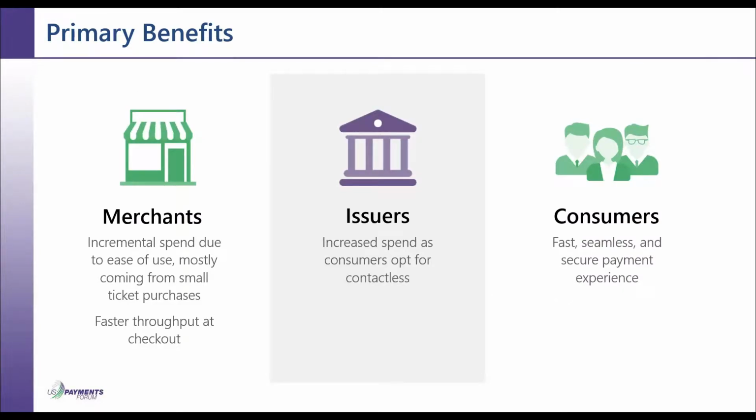So what are the benefits of contactless acceptance? Well, merchants will likely see faster throughput at the point of sale, enabling them to serve more consumers faster, as well as likely see incremental spend due to ease of use, mostly coming from small ticket purchases. And note, merchants can still exercise full choice of routing by selecting US Common AID for conducting contactless debit card transactions.